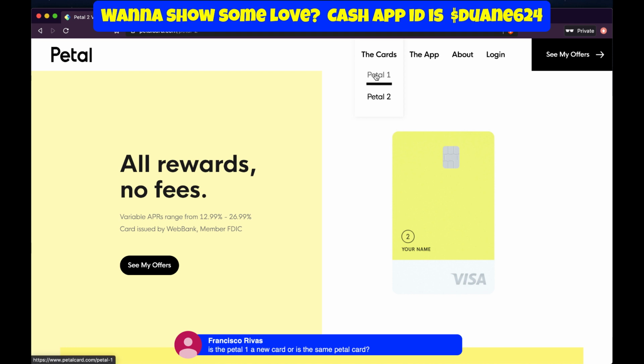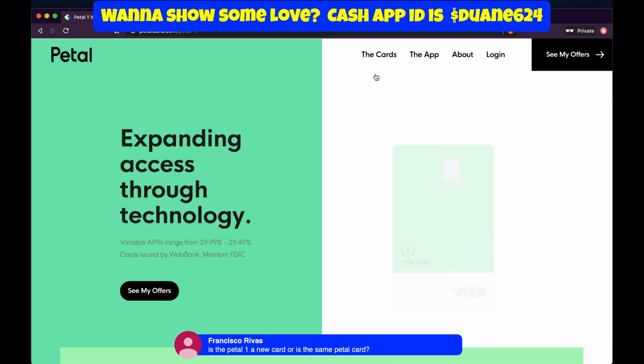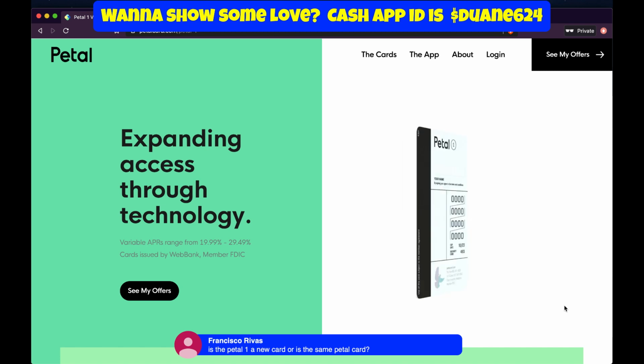The Petal 1 is more towards people that have no credit, poor credit, or fair credit. And there's really not a lot of benefits there. I mean, the main benefit is that there's no annual fee. There's no sign up bonus or anything like that.